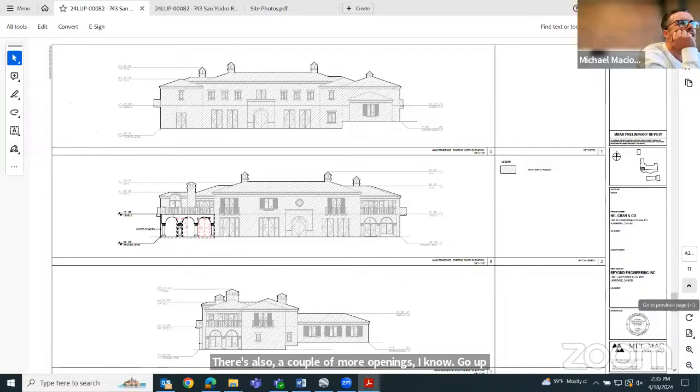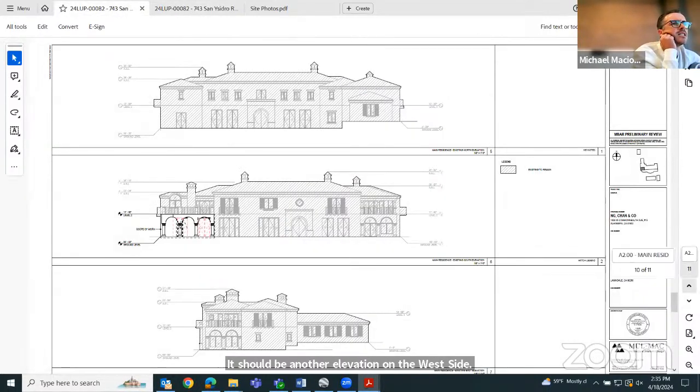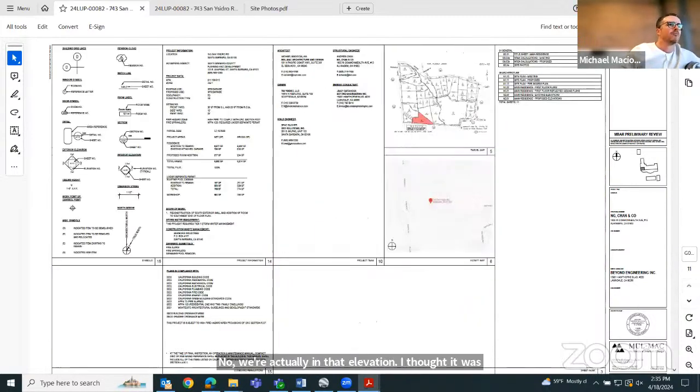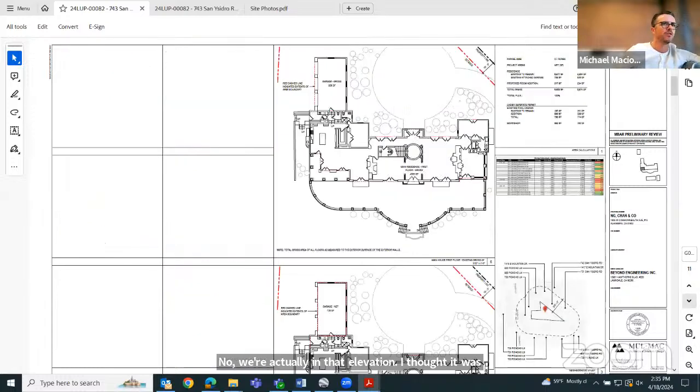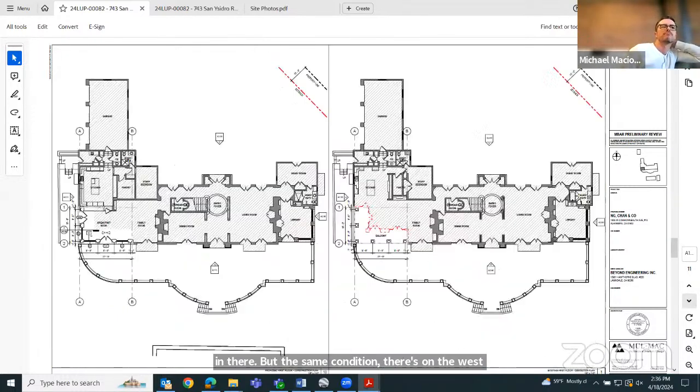There should be another elevation on the west side. Maybe up another slide. No, we're not showing that elevation. I thought it was in there. But the same condition, there's on the west side, there's two arches that we're just infilling. And that's the project.